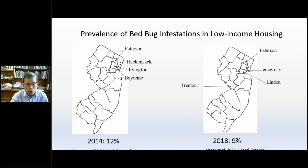First, I wanted to show you two graphs showing the bedbug survey we conducted in New Jersey. The left chart shows the 4 cities that we surveyed in 2014. In each city, there is a housing authority. We conducted building-wide bedbug inspection in the low-income housing. We inspected more than 2,000 homes, and among them, 12% had bedbug issues. This rate is very high compared to the rest of the society. In 2018, we surveyed the 4 cities again, including Paterson, Jersey City, Linden, and Trenton. Trenton is the capital city of New Jersey.